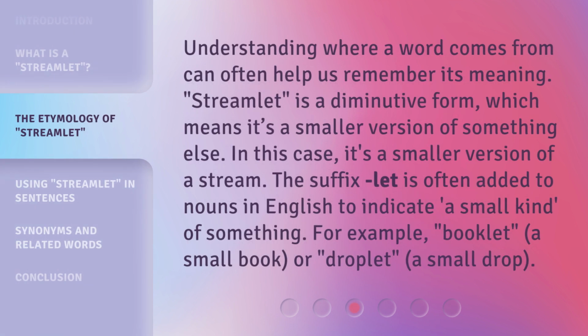Understanding where a word comes from can often help us remember its meaning. Streamlet is a diminutive form, which means it's a smaller version of something else. In this case, it's a smaller version of a stream. The suffix "let" is often added to nouns in English to indicate a small kind of something. For example, booklet, a small book, or droplet, a small drop.